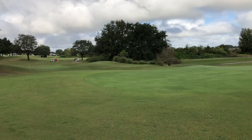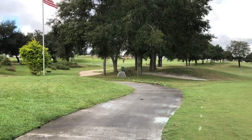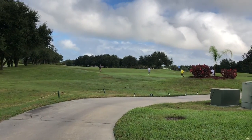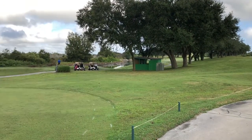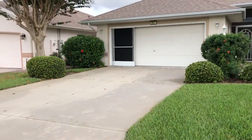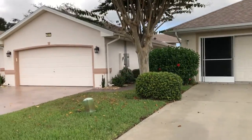Very lush looking. I love the look of the golf course. I don't play golf, but the last two houses I had were in golf course communities because it's so nice. It's so peaceful looking out and seeing all that. You can see some wildlife out there as well. The cranes. Cranes are nice. Here's some of the larger houses, and they have a beautiful view as well.